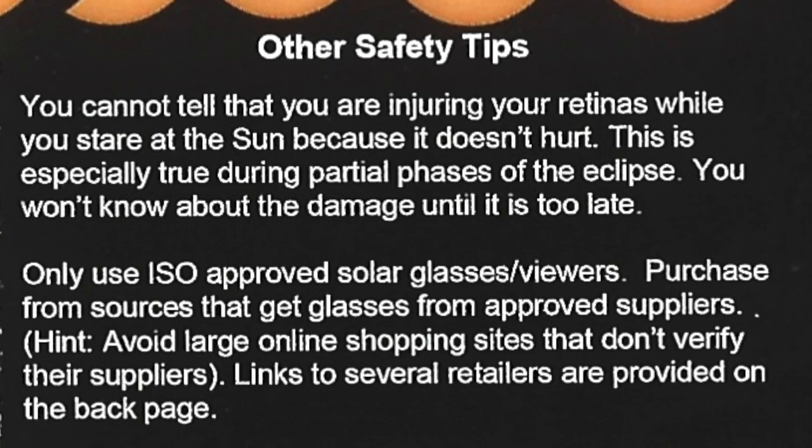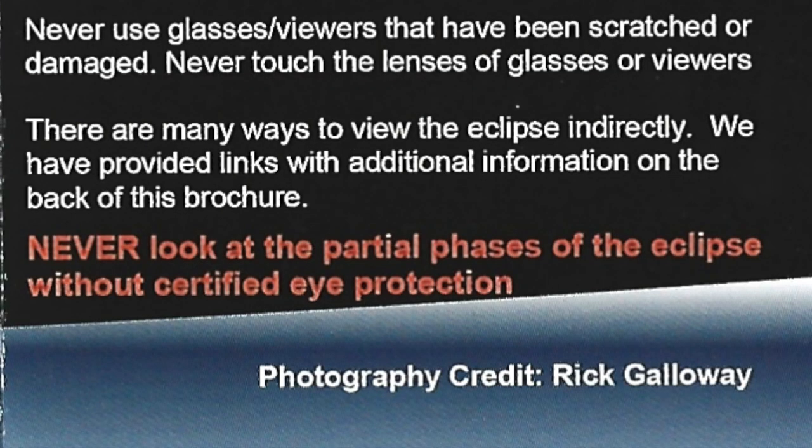Links to several retailers are provided on the back page. Never use glasses viewers that have been scratched or damaged. Never touch the lenses of glasses or viewers. There are many ways to view the eclipse indirectly. We have provided links with additional information on the back of this brochure. Never look at the partial phases of the eclipse without certified eye protection.